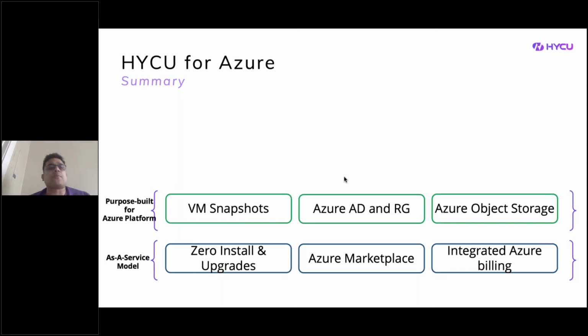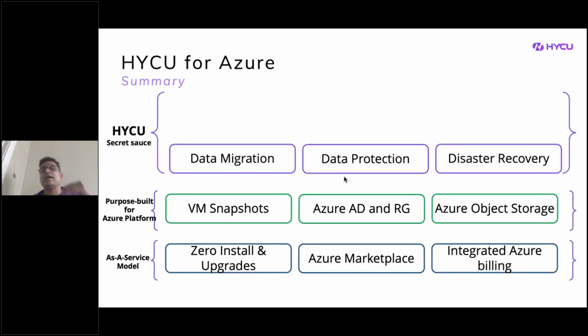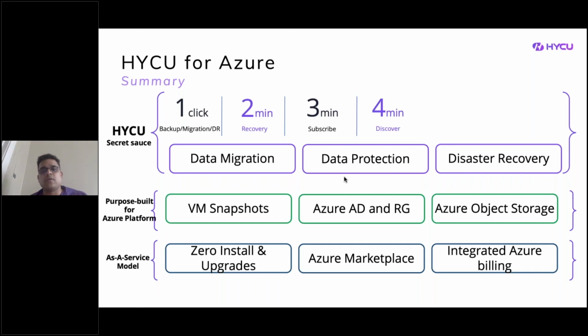In addition to that, we are purpose-built for Azure platform, where we integrate with your snapshots, integrate with your Active Directory and resource group. And we have the ability to do all of your seamless application consistent or crash consistent backups to your Azure object storage. And we offer all of your data protection needs, like your application consistent data migration or data protection or disaster recovery through one-click simplicity, easy to recover, instant subscription, super quick discovery, with inbuilt intelligence that requires absolutely no deployment, no manual architecture discovery, and you don't even have to learn our solution. It's so intuitive to use.